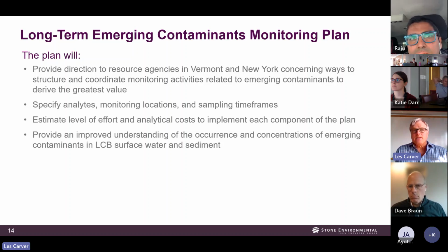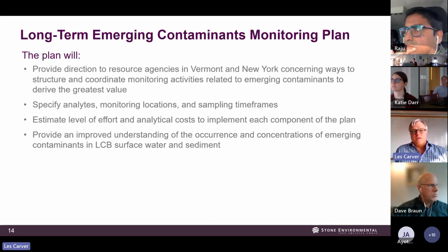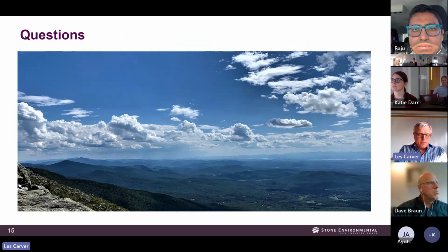We'll specify analytes, monitoring locations, sampling timeframes, and critical times in the year for various types of monitoring. And we'll estimate levels of effort. What might it cost to collect these samples? What might it cost to analyze them? And overall, a goal is to provide for better understanding of the occurrence and concentration of the emerging contaminants in the basin, and put them in the context of the sources and their ecological and human toxicological endpoints. So, with that, we move on to any questions anybody has.